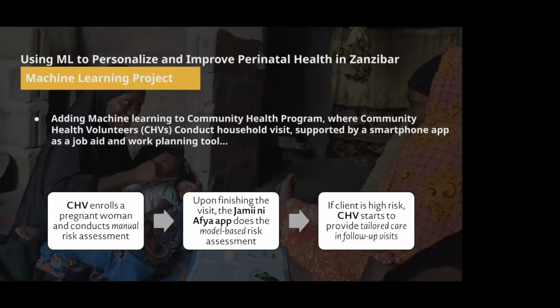In addition to that, once the CHV has finished filling the form during the visit and submitted it, we wanted to run the machine learning model in the background in order to detect those clients who had risks but were not picked up by the manual assessment. Machine learning will associate variables which a human might not immediately think are relevant. So that was the main idea.